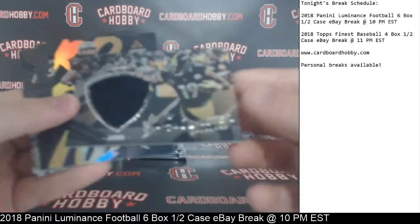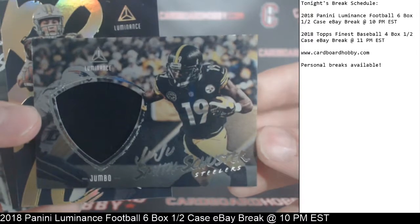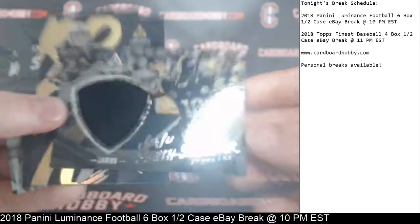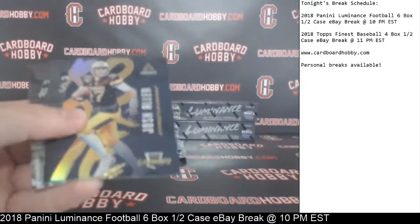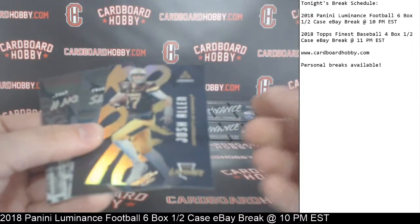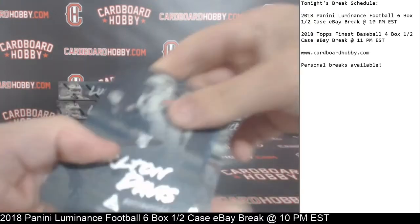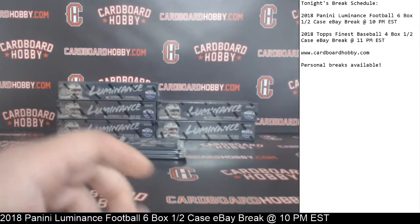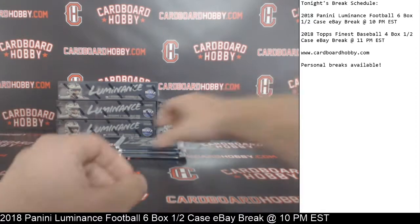We got a Juju Smith-Schuster for the Steelers, Jumbo Relic. Steelers on the board first there. Josh Allen there. Pack two.